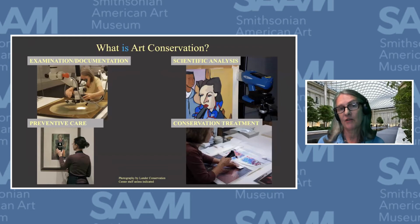Professional art conservation, on the other hand, encompasses a much broader range of responsibilities, and conservators undergo very lengthy multidisciplinary training in order to meet those responsibilities. Our work begins with examination. We use a variety of visual and technical means in order to determine the materials, techniques, and condition of artworks. It's important for us to distinguish between those conditions that are stable versus those conditions that are ongoing and may require some intervention. We document our examination and our treatments in permanent written and photographic records so that all this information is available for future caretakers.